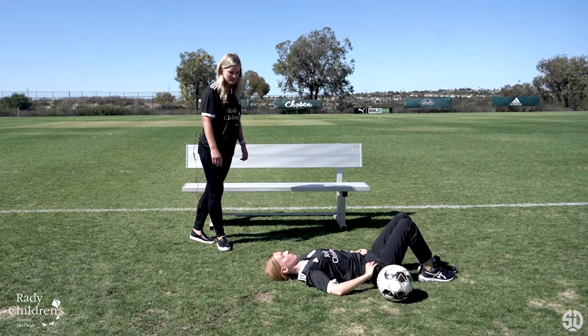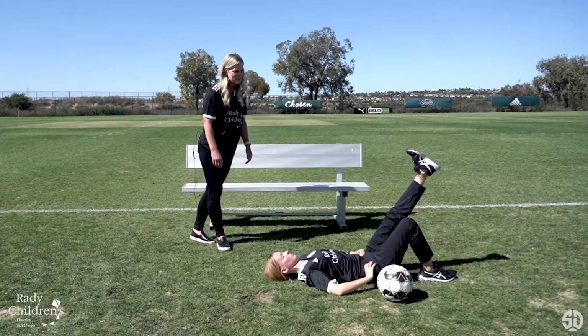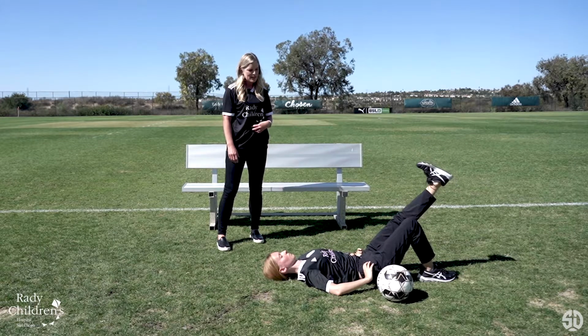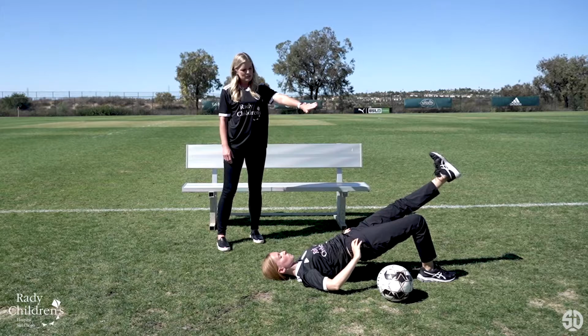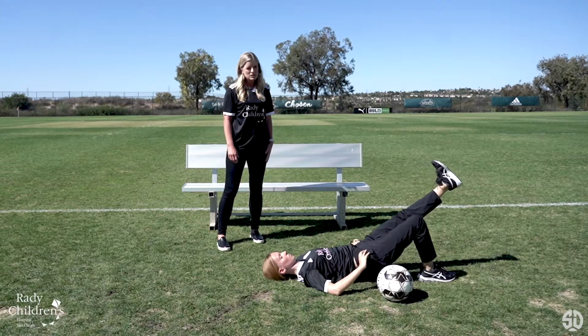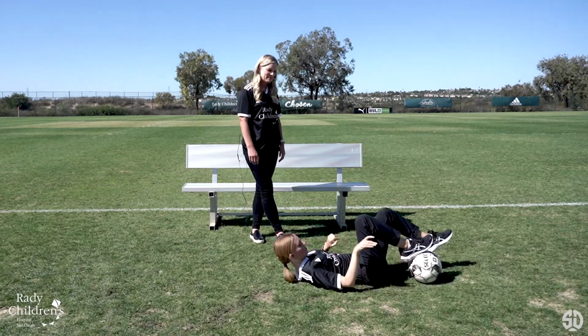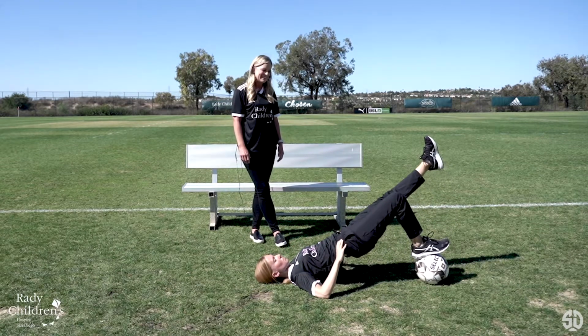Next we have single leg bridge. We have Heather demonstrating for us. You're going to tighten your abdominals before you lift your hips up, on one leg, the other leg straight out. Keep the motion slow and controlled. This is working the hamstrings and trunk strength. You can always add a ball for an extra challenge.